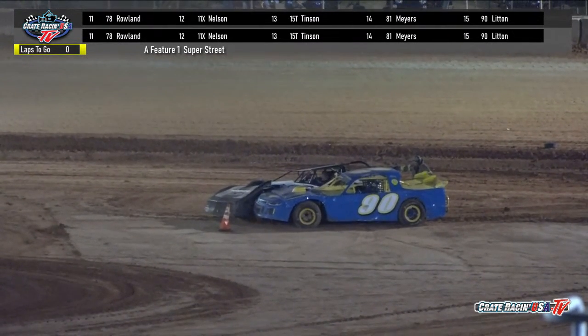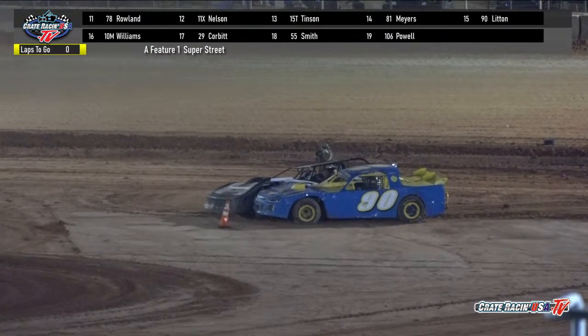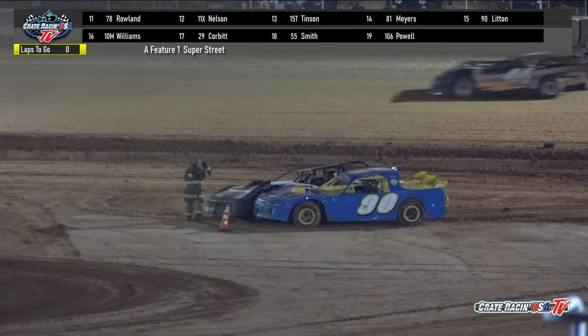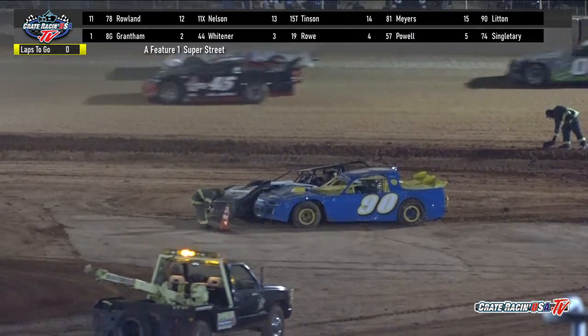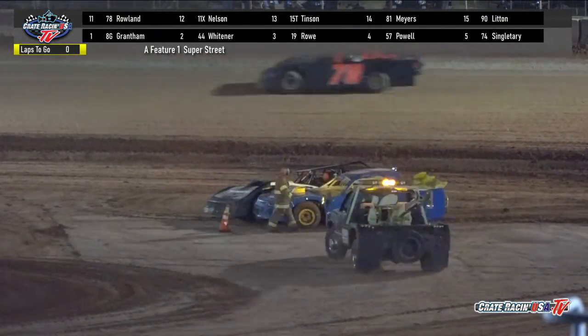We'll see if that is a lucky guess. Jeffrey tells me it is him, so. Well, looks like Myers has his helmet off for sure. The 90 still has his helmet on as the push trucks will make their way into the infield.